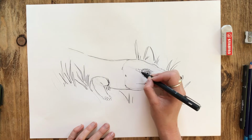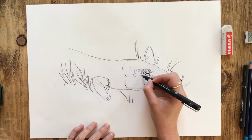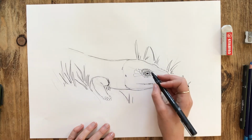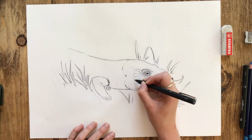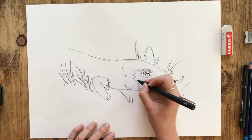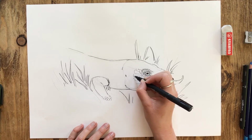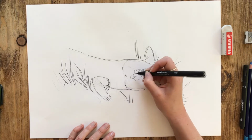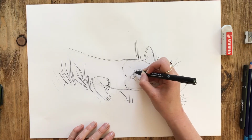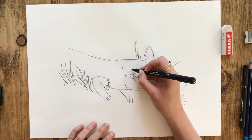And what I'm starting to do is just pick out those really interesting scales on his face. And all I'm doing is just looking at what shape they are and being faithful to that shape, however strange looking it is. And then just looking at the next shape along just to see what that looks like. Just using my pen quite lightly, just adding those scales in.